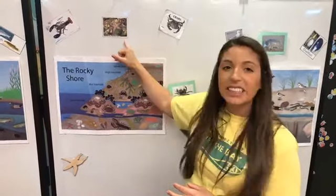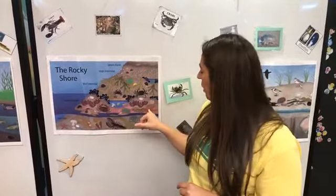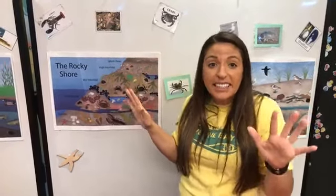What about our sea stars? Our sea stars have a ton of suction cups that they use to stick onto the rocks and hold on tight. And does anyone remember what the cousin of the sea star is? The sea urchins. They also have suction cups, but they also have all those spines. So they can actually use those spines to kind of dig a hole into the rocks so they have extra protection.